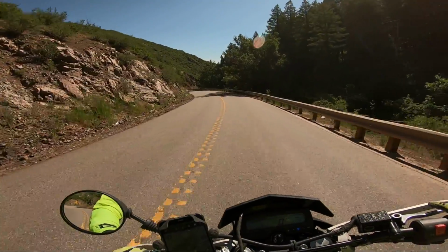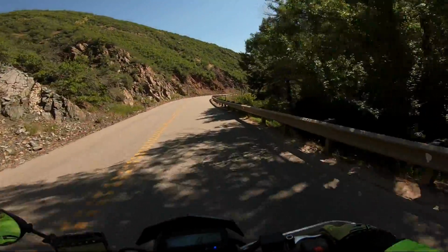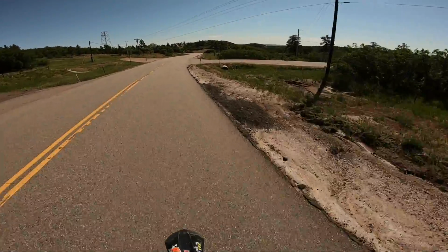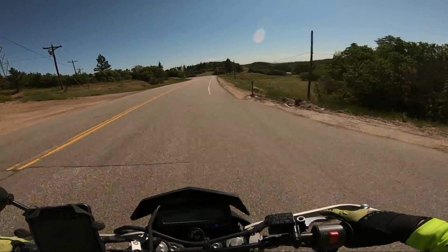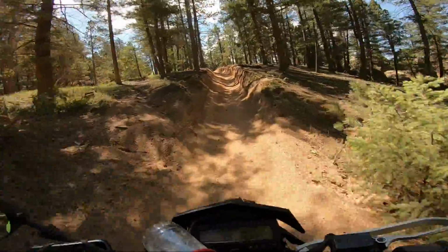Alright guys, so this is going to be a very tough topic. TTR250 versus a KLX350/300. As you already know, the 250/300, slight difference, but overall it's not going to be a huge difference in power between the two.